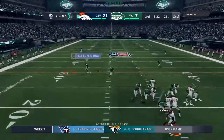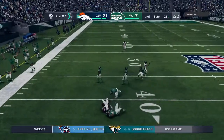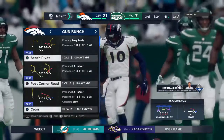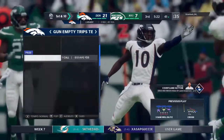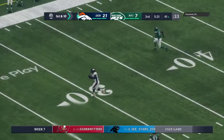To throw on 2nd and 6. Lock. Open man. He completes it to Judy. And they get him down, but not before he takes it across the 40-yard line. Just his second catch of the game so far. This one moves the chains. And the Broncos first down.